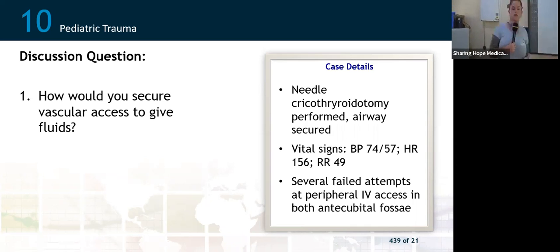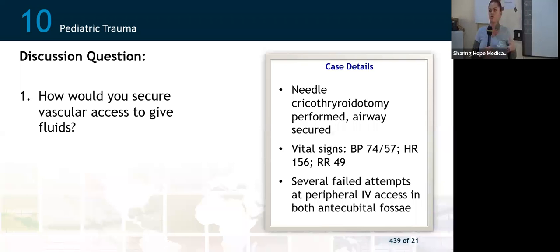For fluid resuscitation, you're going to do 20 milliliters per kilogram, and then blood, you give 10 milliliters per kilogram. You're only going to give that first bolus of fluid before you're going to want to switch over to blood anyway.